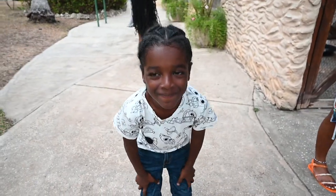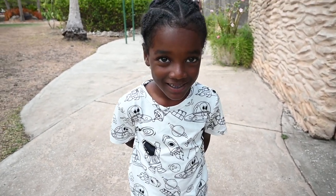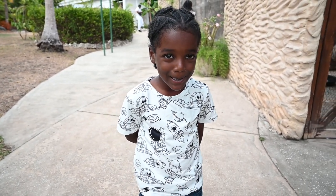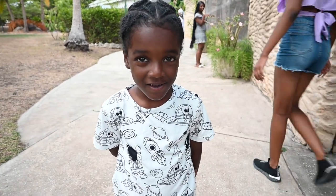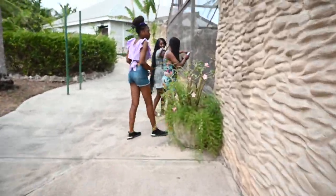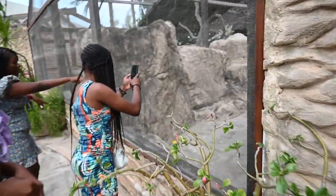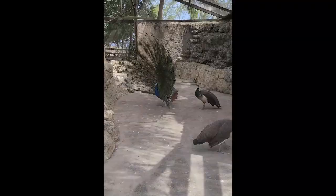Latara, what did you think of the Paradise Nature Park? It was fun. It was fun? What was your favorite part? The rabbit. What do you like about the rabbit? It was real fluffy. Oh, nice. Awesome. That was great you're looking at. The peacock's opened up. Yeah. I kind of got it. Aww. Do it again.